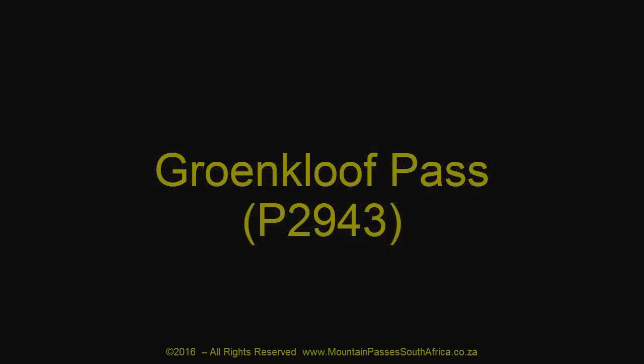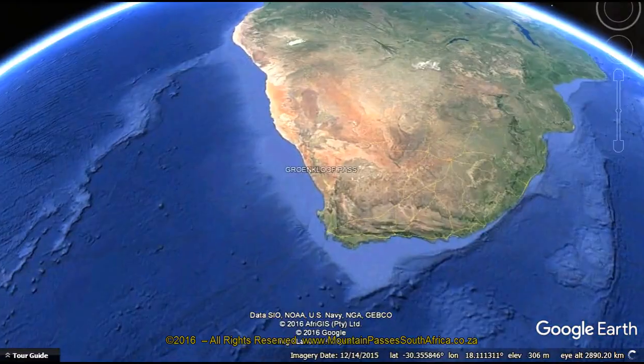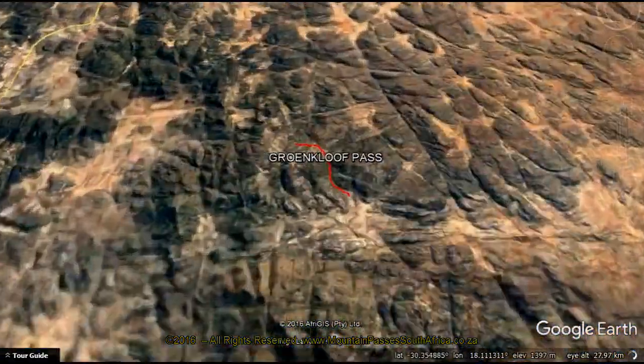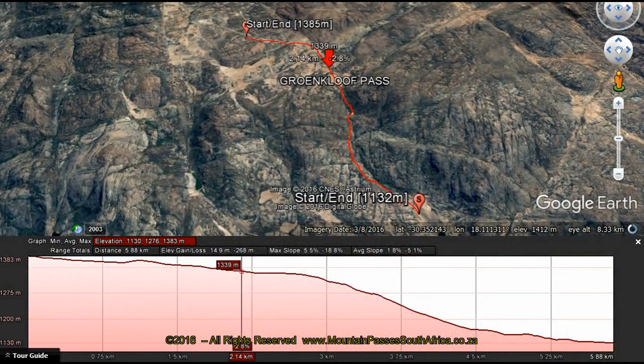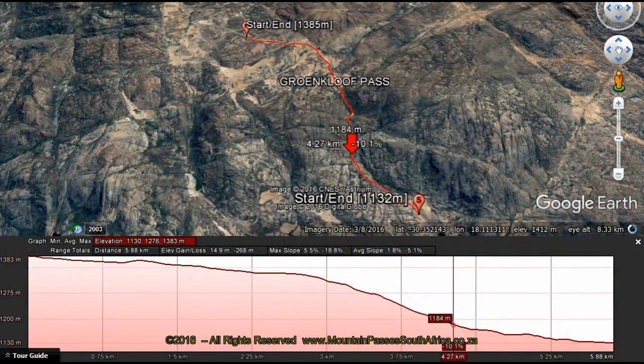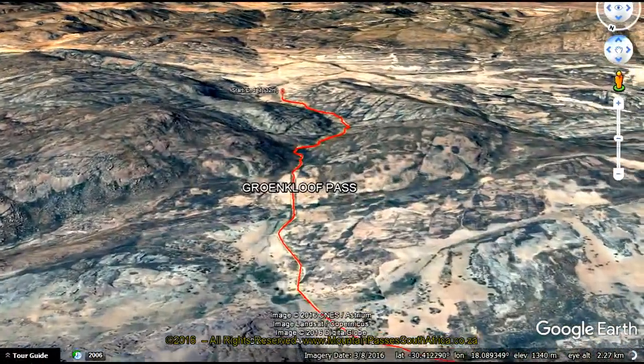This is the longest of the trio of passes in the higher sections of Namaqualand, east of Gurries and Commiskroon, along the north-south axes on the P2943. The aptly named Groenkloof Pass traverses a narrow valley compressed between tall granite mountains. This valley is surprisingly well watered and green and becomes a flower wonderland in spring.